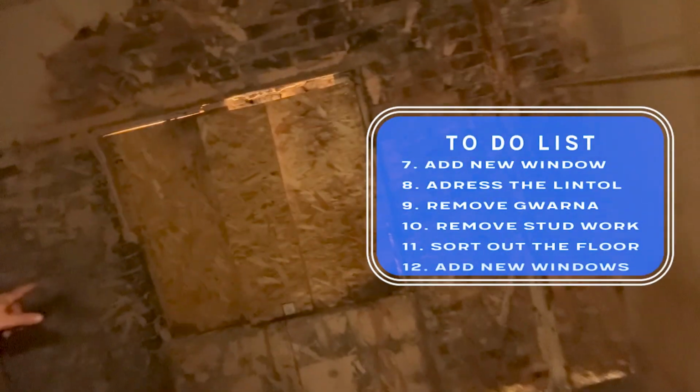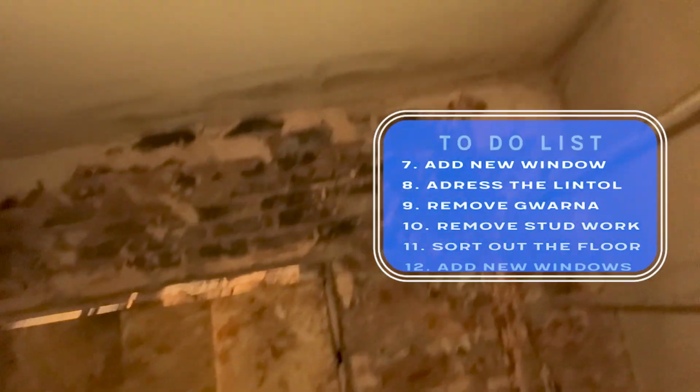Right then, so moving round. We've got a severe slope on the floor. You can probably not see it from there, but it's quite a slope. We need to sort these out, and again, we've got to put the windows in. I have got a camera on my phone, so you can see the current condition. Like I say, we have not done any work yet. We've literally just pulled up the floors to start work.